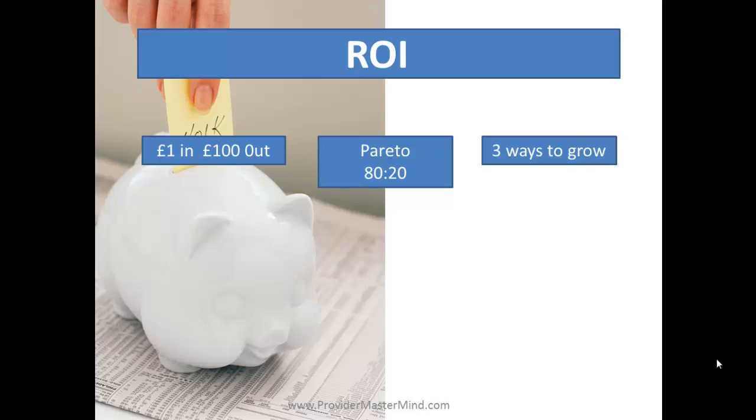Essentially, there are only three ways to grow your college income. That is to recruit more students, to ensure that each student buys more than one product. This, of course, may be over a number of years, and that each student spends more and more money for each course that they buy.